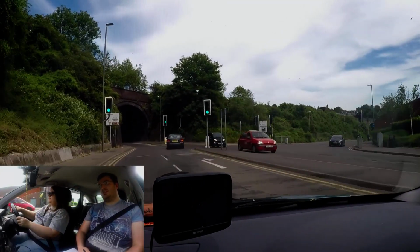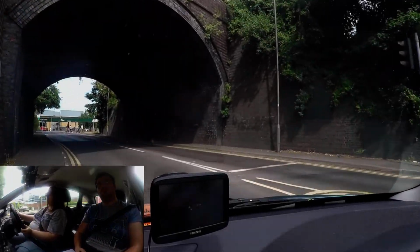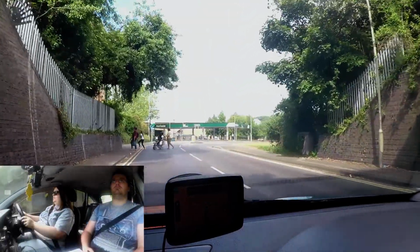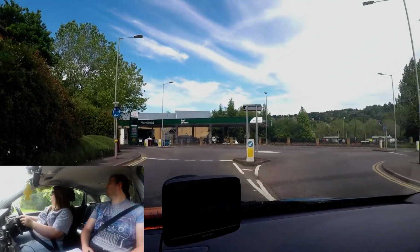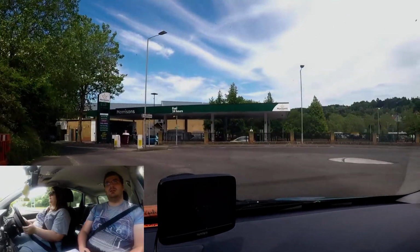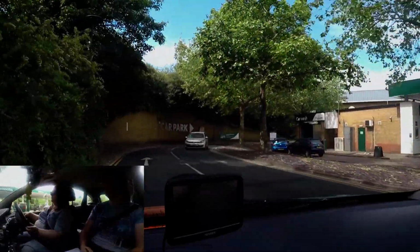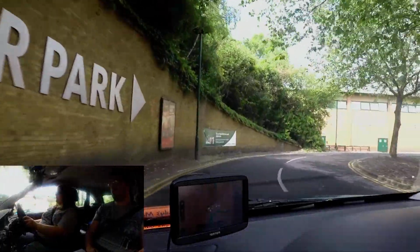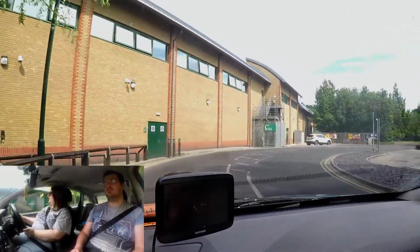Ignore the sat-nav for a few moments. At the mini roundabout up ahead, turn left. At the end of the road, turn right, then turn left. Okay, so ignore the sat-nav. Mini roundabout, turn left. Okay. Turn right, then turn left. So just ignore anything the sat-nav says. Okay. Just keep following it into the car park.